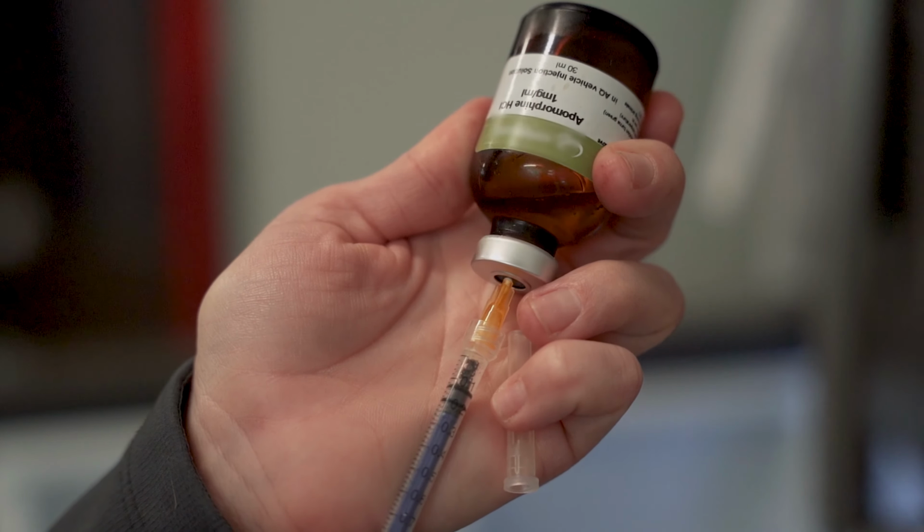So when a patient comes in that has ingested chocolate, the first thing we want to do is try to induce vomiting, to get as much chocolate out of the body as we possibly can. We'll give the dog an injection of a drug called apomorphine, which will induce vomiting. Once they're done vomiting, we always give them anti-nausea medication to stop any additional vomiting.